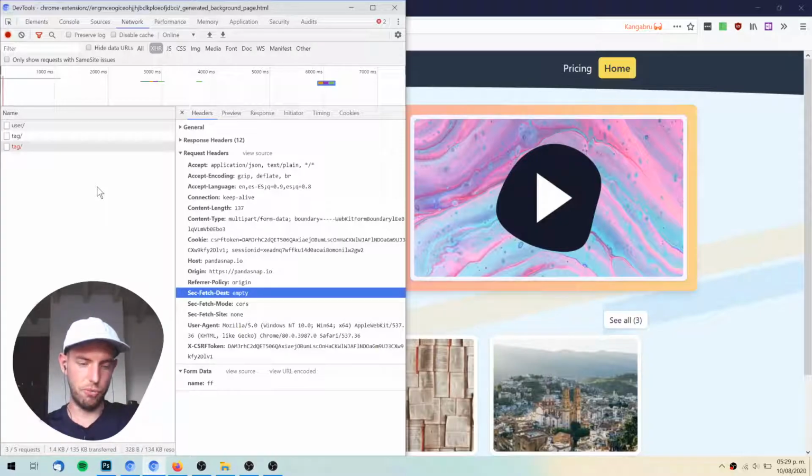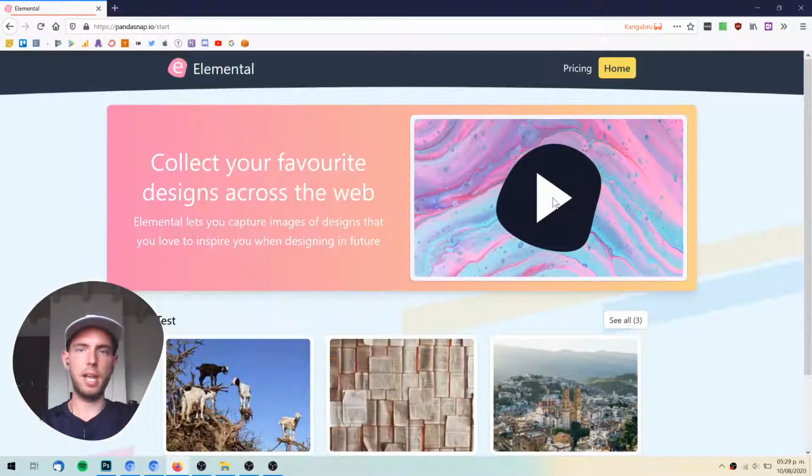Anyway, I have to redo my whole authentication. Hopefully it's not too much work. I've got to switch to token-based authentication. It just means I've got to add login forms onto my extension, and then collect a token, keep that and pass that around.